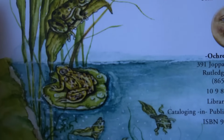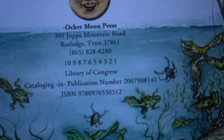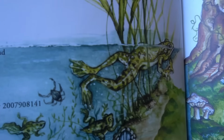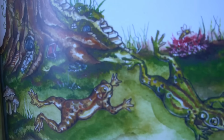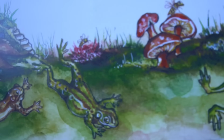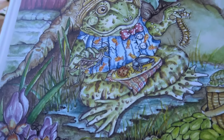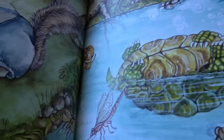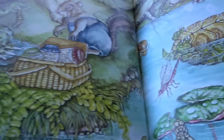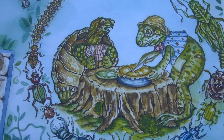In The Journey of Bushki Bottom, we have a lot of frogs hopping across the pages. I didn't realize how many frogs I had put in here till I came back and looked at this book. One of the characters in this book is Hector the Frog and his friend Louie. In fact, Hector does have a lot to say about fine dining.